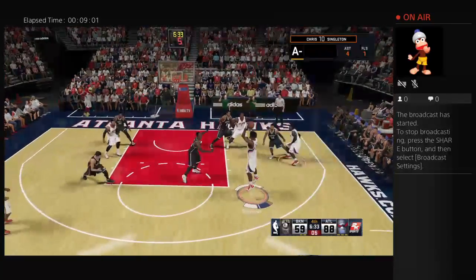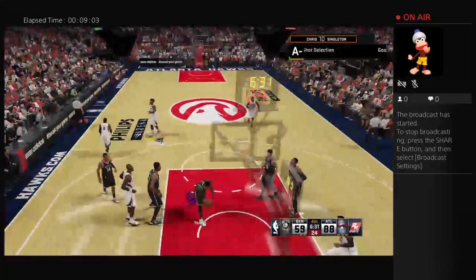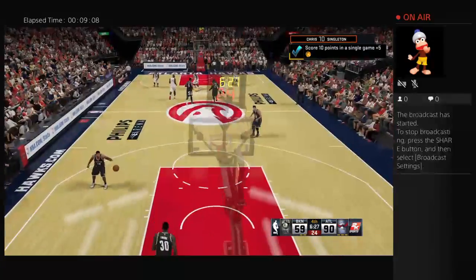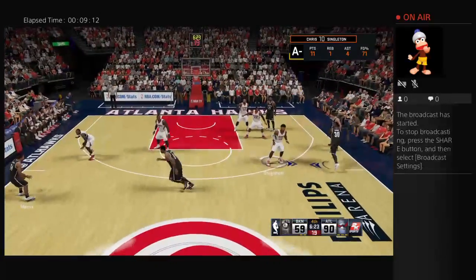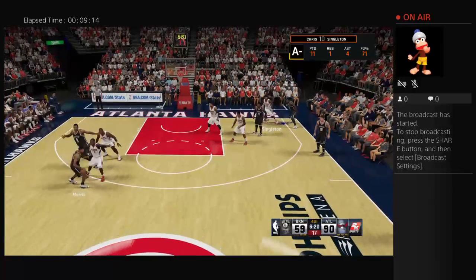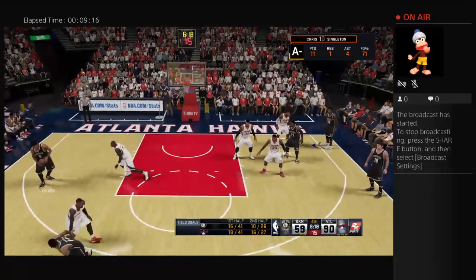There's the dish to Singleton. And the Hawks getting another basket right there. And the shooting percentage continues to climb. Guys here in the second half, they're on fire. Steve, I like the collective focus since halftime. Good team basketball resulting in high-quality shots.